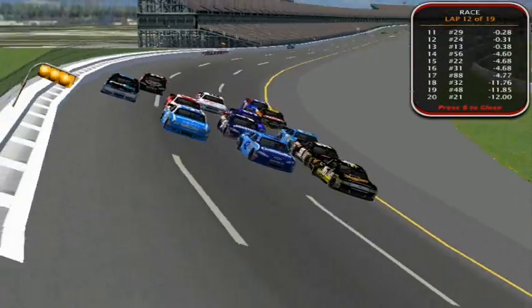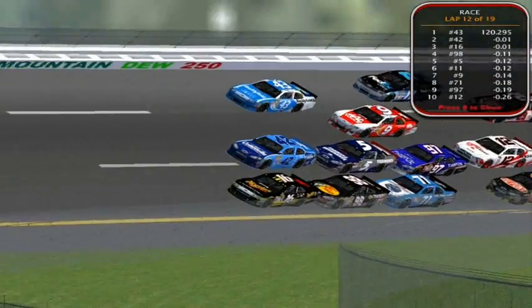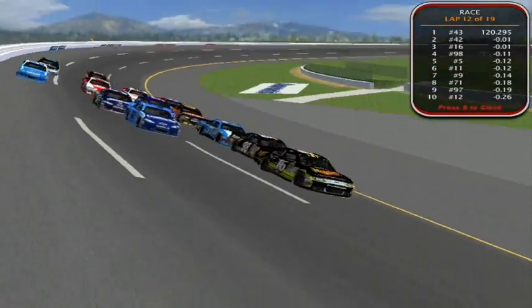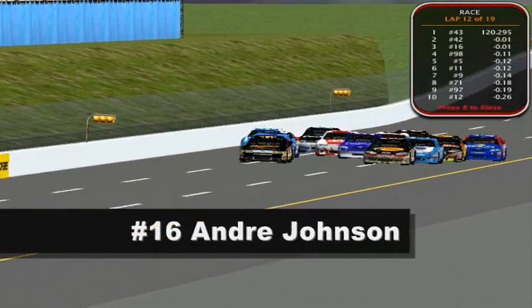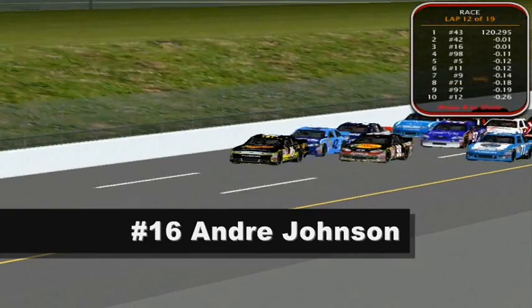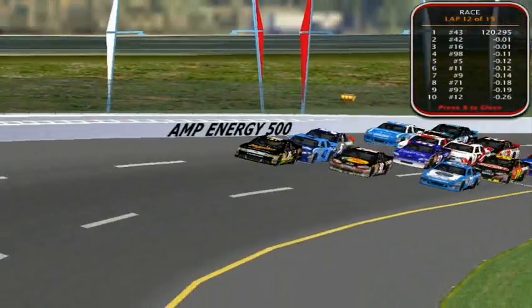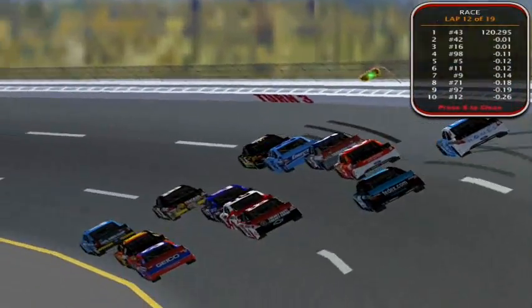As we head back to the front, Zohar Mudd led the last lap, but he's going way high. He's right above his teammate Tyler Williams, and now taking the lead is Andre Johnson. Andre Johnson took control of this 16 car back at Pocono, and lately he hasn't had much success, but right now he's running good. But here comes 2 rookies, Dylan Poteet and Evan Brinker.